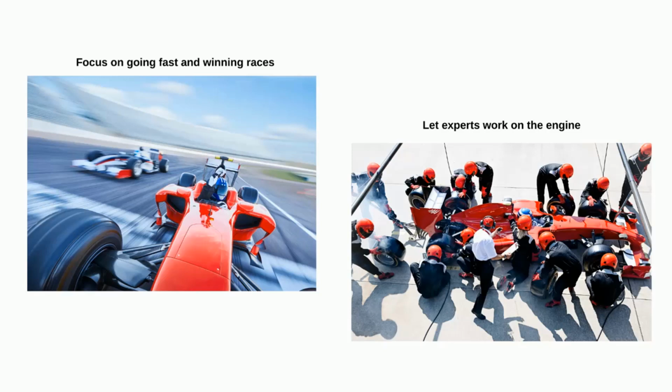So that's the role of the Shopify bookkeeper, at least at Wasek, my company, and how we work with clients. We are experts working on the engine and letting you go fast and win races.